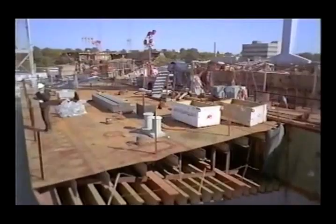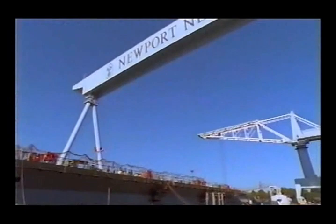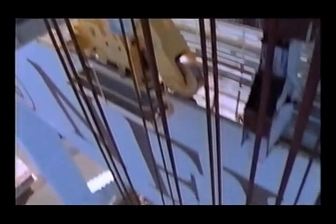Dozens of new superlifts have now been added. The carrier has grown to half its eventual height. 12 weeks later, the stern section is complete. The 900-ton gantry is the only crane big enough to move it to the dry dock. From 17 stories above, the crane takes up the weight of the 1.5 million pound superlift.